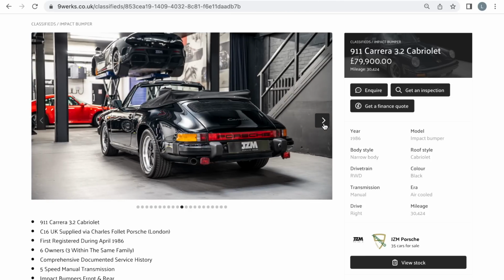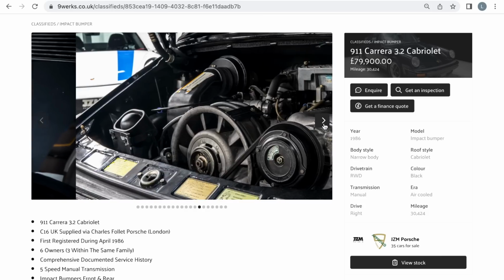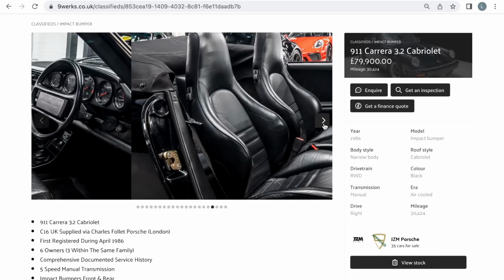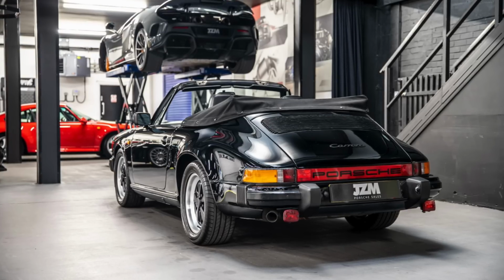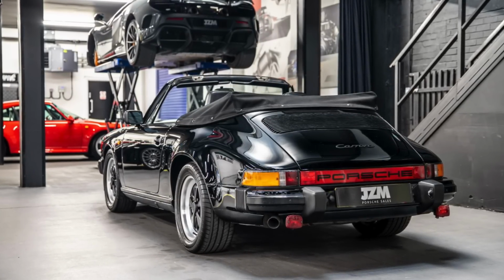It's extremely low mileage, only 30,000 miles. That's less than 1,000 miles for every year it's been rolling or actually sitting on planet Earth. So super, super low mileage. It's up for a smidge under £80,000. So lots of money left in the bank, which in fairness, you're going to need to run these, and they do require a little bit of investment to keep them in tip-top shape.